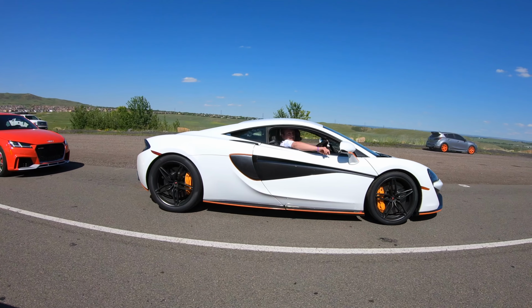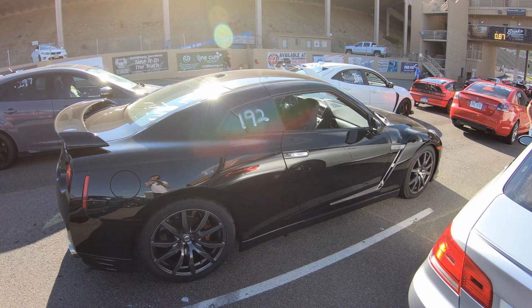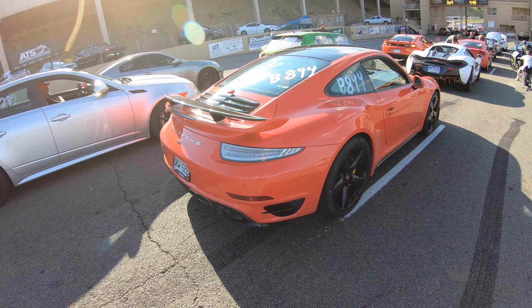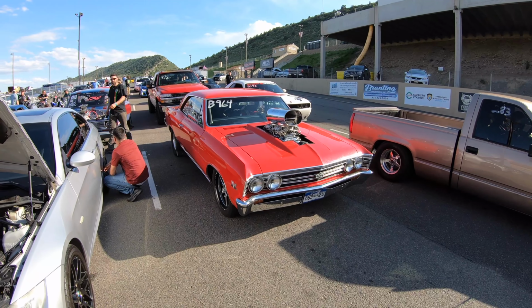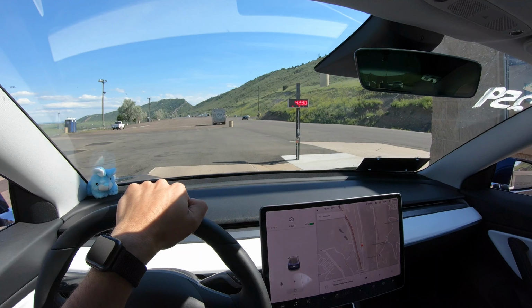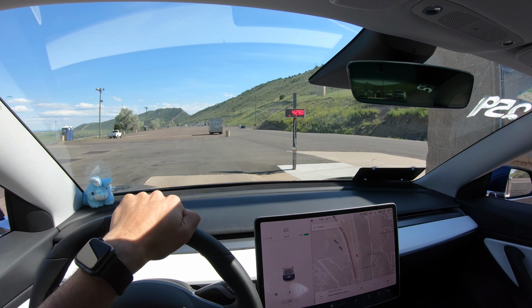It's gorgeous. All right. Beautiful GTR. This TTRS just kicked my ass. Beautiful 911 Turbo S. Absolutely gorgeous SS. All right, we are gonna weigh the Model 3 here, see what it's at. 4,290 pounds, how about that?